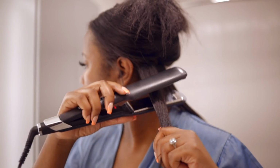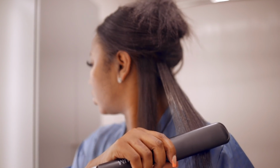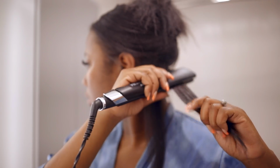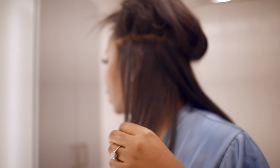The flat iron I'm using is my BaByliss flat iron, and I have it at 450 degrees. I go probably twice when I'm passing just to make sure that my hair is straight, and I'm just going to straighten my hair across my head. I'm going in different sections so I make sure that my hair is super straight and I don't have to keep straightening my hair.